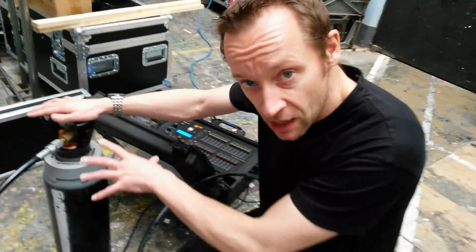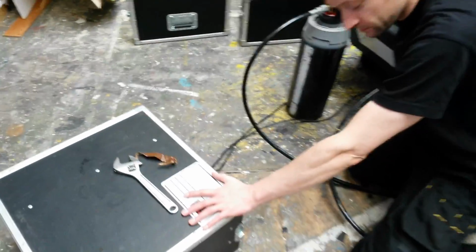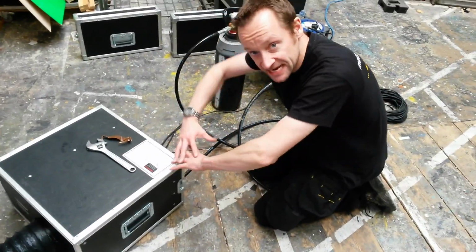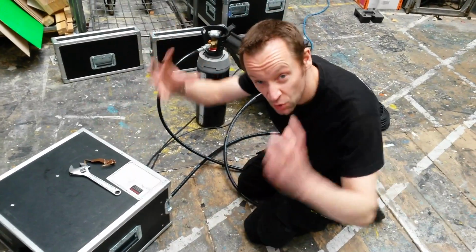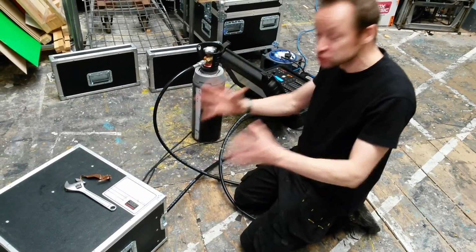We're drawing off liquid carbon dioxide. That's then being piped through into this. This is our fog machine, our smoke machine. And the liquid is expanding. Now, when it expands, it cools down very, very cold. So it's like a really, really super duper freezer unit in here.